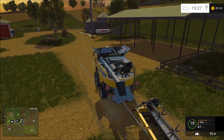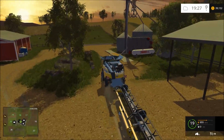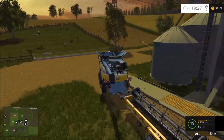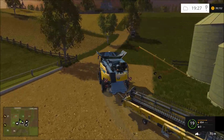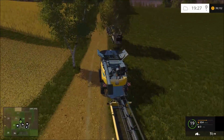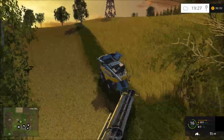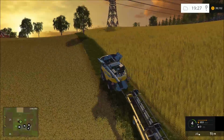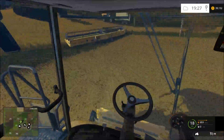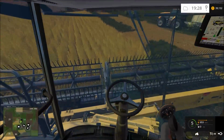Now these two, the harvester and the header, are both rented, so my goal is to save up enough to go and buy a harvester instead of renting one. It'll be a lot more money, but it's going to be a lot better in the long run. Oh, but I will harvest this in cab.